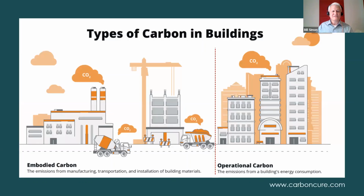But let's look at this nice, easy diagram, this cartoon that explains embodied carbon. So on the left side of this dotted line, you have embodied carbon. So that's the carbon that's from the manufacturing. So you can see this plant here is putting out CO2, is making maybe cement or some other building material. And then you have the concrete truck transporting that material, and you have the actual construction process going on here that's releasing CO2. So that's as the building is being built.